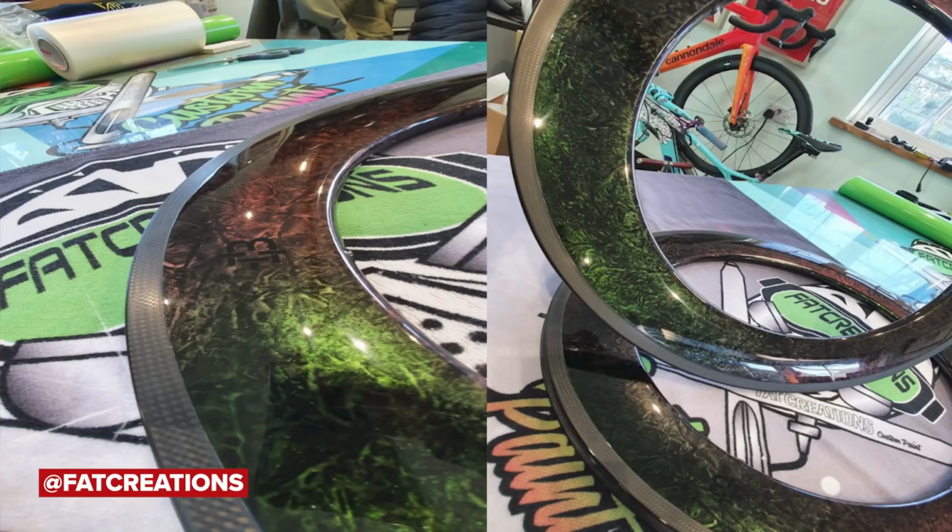Something that caught my attention was the fact that they are rim brake. Not that that's a bad thing, it's just presumably that would have taken a lot longer to mask up the lines for where the brake track is. He said it was a little bit difficult, but he's done quite an amazing job, I have to say. Yeah, I've got to agree.